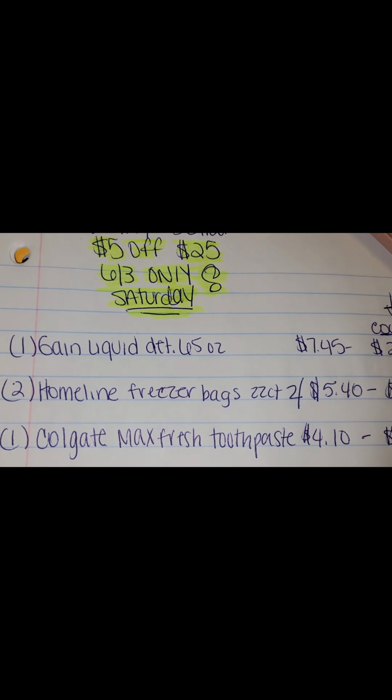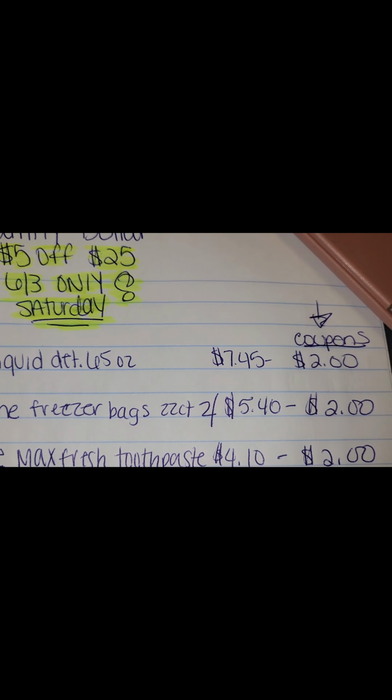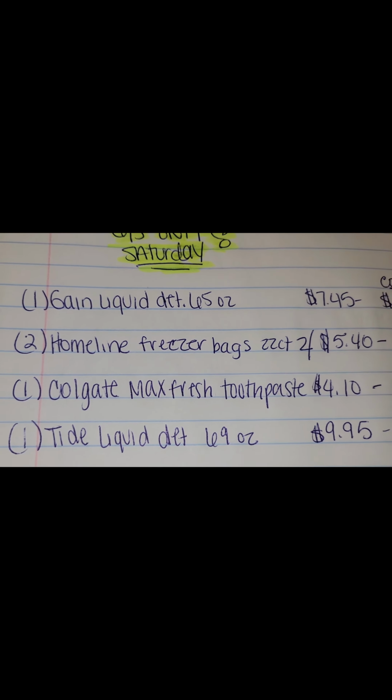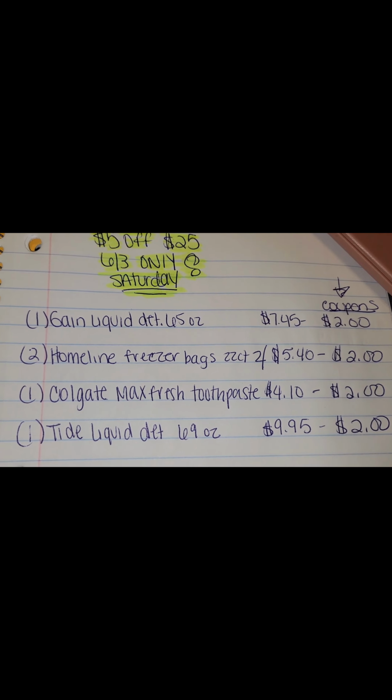Then you want to pick up one Colgate Max Fresh toothpaste for $4.10. And there's a $2 off coupon. And one Tide liquid detergent, 69-ounce for $9.95 with another $2 off coupon. So once again, those are the items.